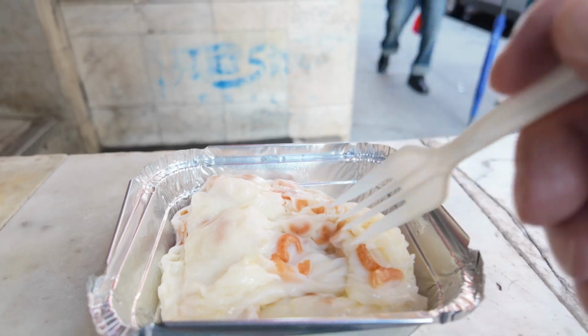So I got here early to avoid any crowds, but as it turns out, there's a 35-minute wait for the food because they make it fresh. So I'm gonna wait because I think it'll be well worth it.